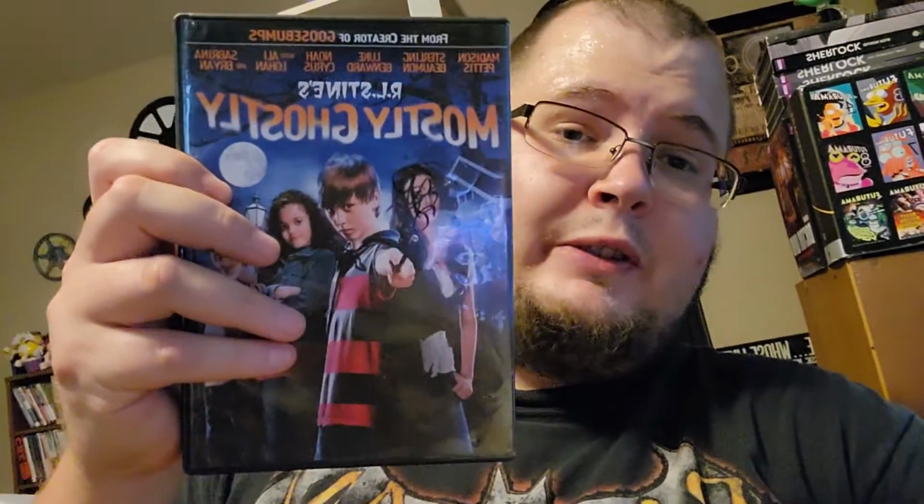A solo release, R.L. Stine's Mostly Ghostly. And the big bunch that they taped together. Look at that. It includes Goosebumps Scary House, Goosebumps Chillology, The Munsters Family Portrait in full color, Goosebumps A Night in Terror Tower. What the hell does that say?